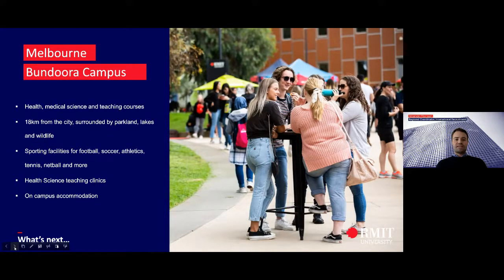Bundoora campus is located 18 kilometres from the city centre, and being out on the metropolitan fringe, it's surrounded by parkland, lakes and wildlife. It's home to our health, medical science and teaching programs, as well as we teach some of our engineering courses and education courses out there as well. It has lots of sporting facilities for football, soccer and athletics, tennis, netball and other sports. It's got lots of different research facilities and teaching clinics on there, mainly around engineering and health science.